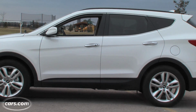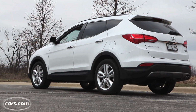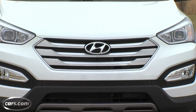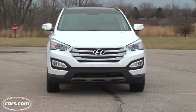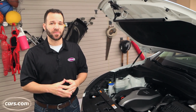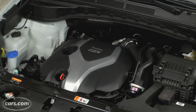But for the Sport in 2015, not much has changed. It's still a great car, has one nifty new feature we're going to show you, and everything else that won us over. The base car comes with a 4-cylinder engine with just under 200 horsepower, and it's fine, perfectly acceptable. But the turbo 2.0-liter 4-cylinder we have here puts out over 260 horsepower, and it's a blast to drive.